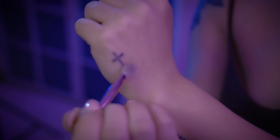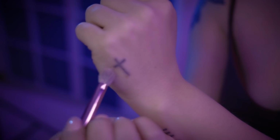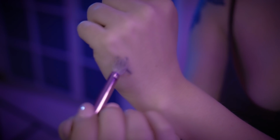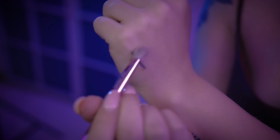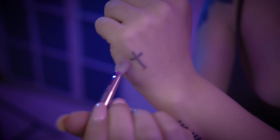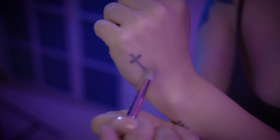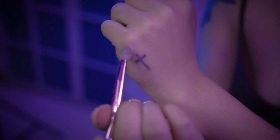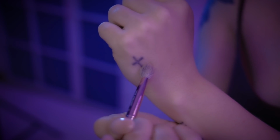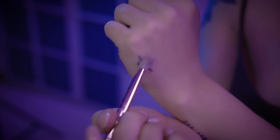Okay, this next tattoo is very simple, and it is also on my left hand. It is a cross, and it was actually done again by the same artist who did the palm tree and the Roman numeral date.